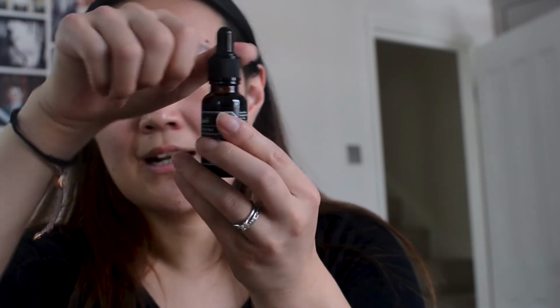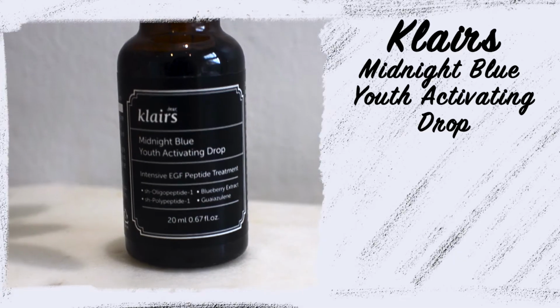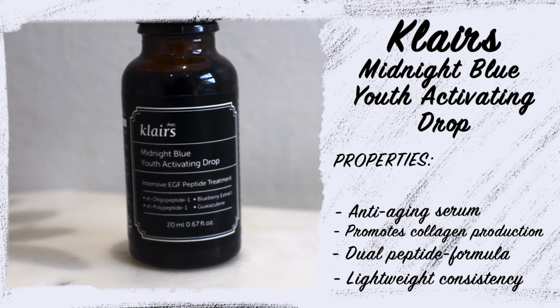Because my cheeks have been a little red and sensitive lately, I'm gonna go in with the Klairs Youth Activating Drop. So this one is really good at producing collagen and again helps retain your skin's natural barrier. This is a really good anti-aging concentrated serum that promotes collagen production and also the skin's renewal process. So it just promotes elasticity in the skin, so that's why it's a really good anti-aging serum to use.